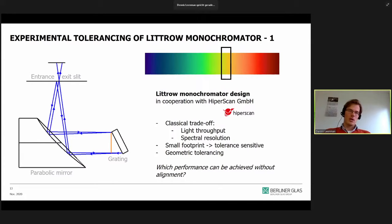And aiming for a simple design and quick assembly, the question was raised on which performance can be achieved based on mechanical tolerances without active alignment. Now, spectral resolution and light throughput are not part of the standard merit function of the optical design softwares. And even after tolerance modeling, it is not obvious that the theoretical results can also be matched in practice. And seeing that we have three critical components and we also have three hexapods on our alignment platform, we decided to perform the tolerance analysis in this case experimentally.